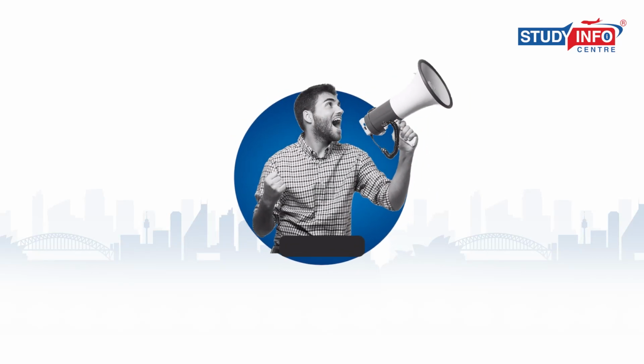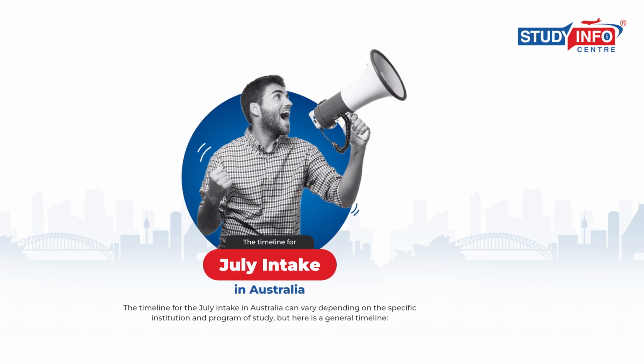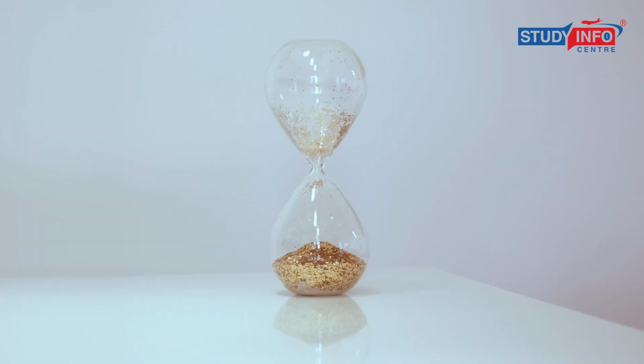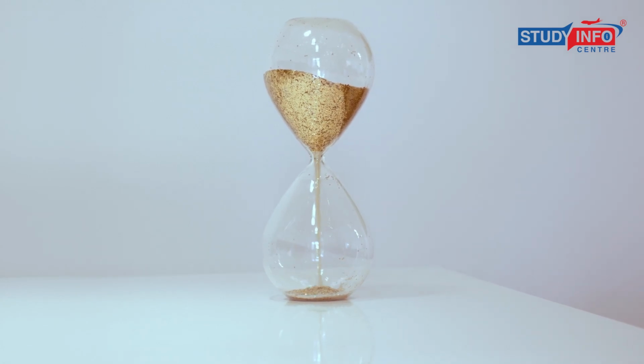The timeline for the July intake in Australia can vary depending on the specific institution and program of study, but here is a general timeline. Application deadline. The application deadline for July intake can vary depending on the institution and program. It is recommended to apply at least 3 months in advance to allow for visa processing and other preparations.